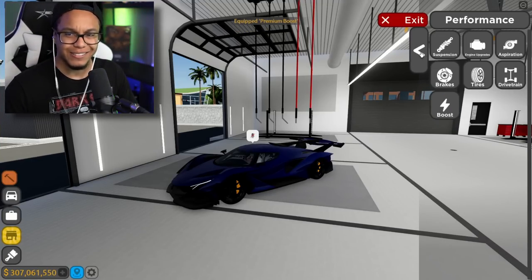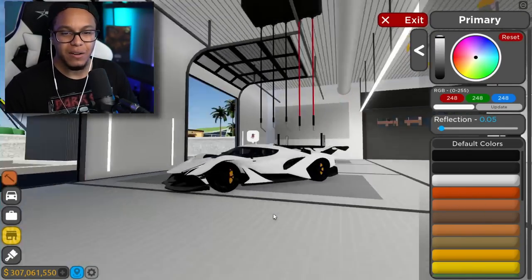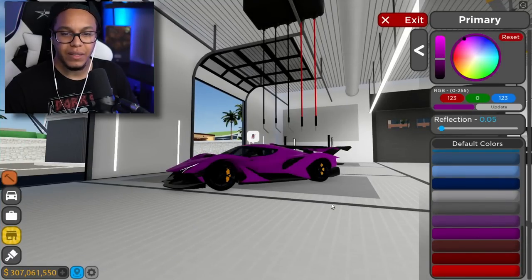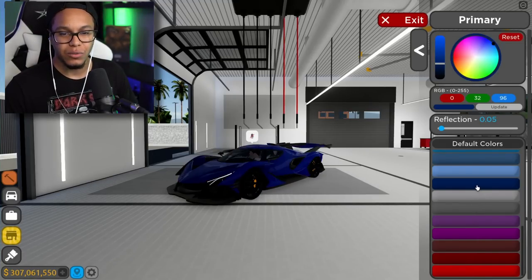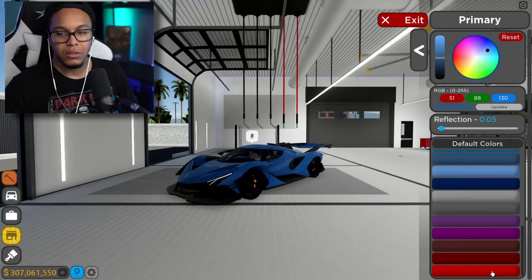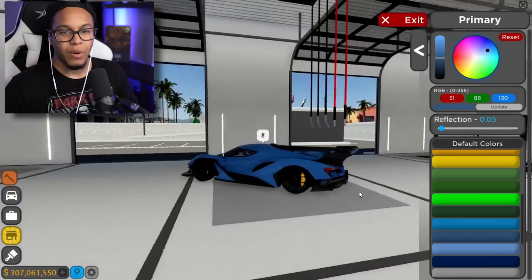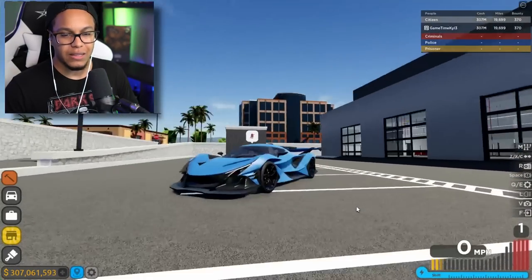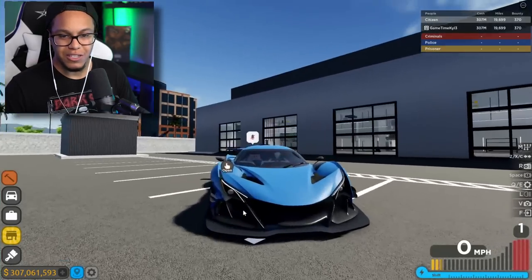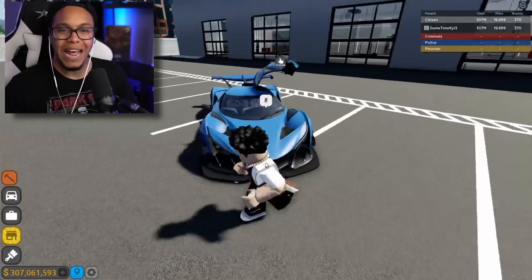Okay, that's cool. I kind of would like to do a... Nah, that's too wild, bro. What color? I like this color. I like the blue. I thought I liked the red, but you know what? I think I want to go with this color. I think this color looks freaking amazing on this car. What do y'all think, bro? This car is so detailed. It looks so good in this game. Let me just look at the way the doors go up. It has one of the best doors.